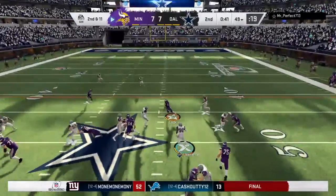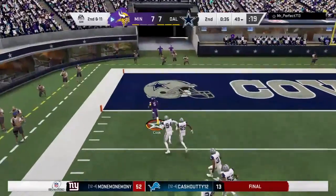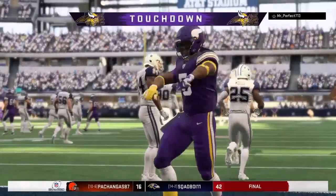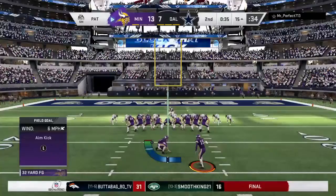On second down now, it's Cook. It's a foot race. Touchdown, Vikings. Dalvin Cook, 51 yards. And the Vikings have taken the lead.